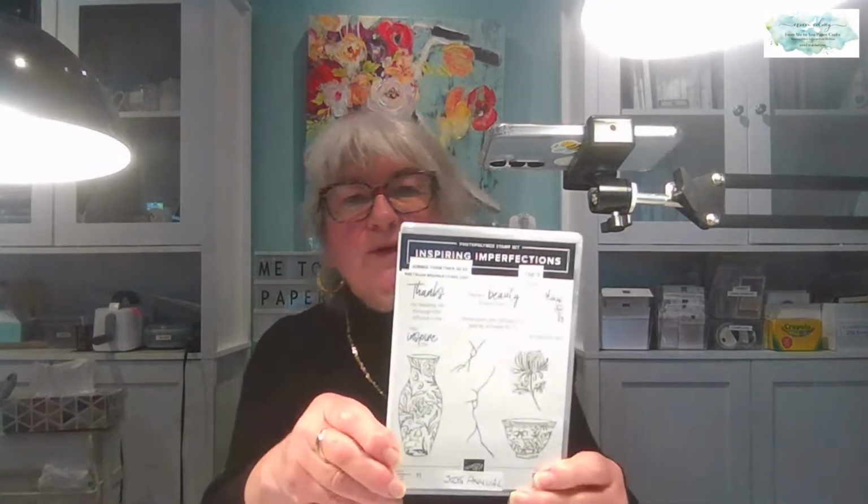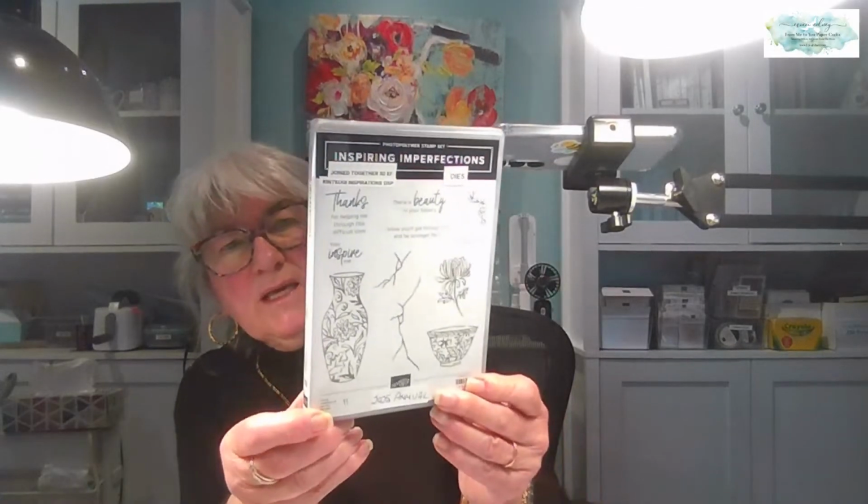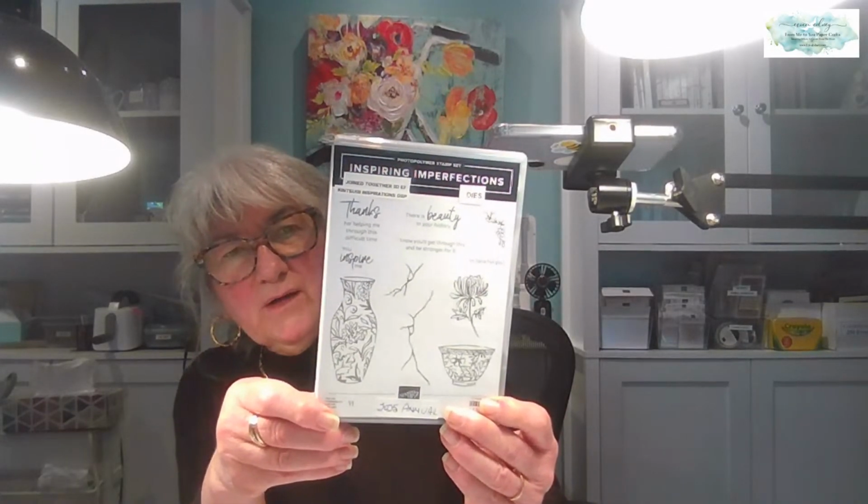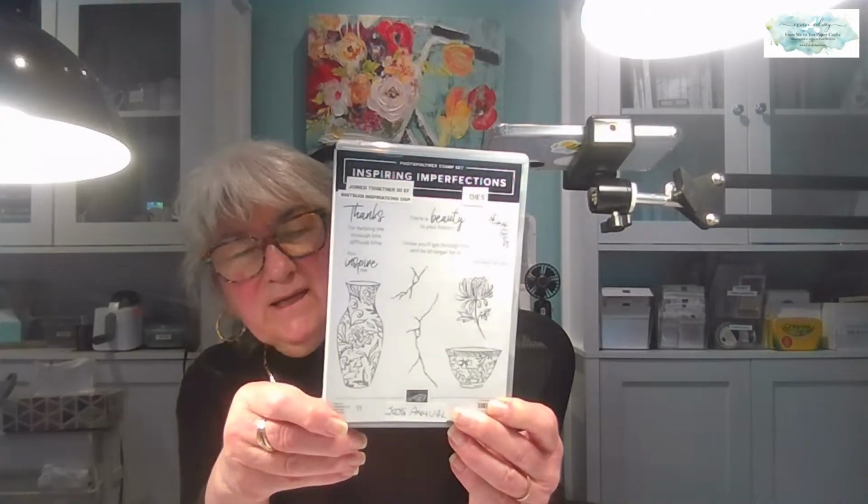Okay, so this morning I have a fabulous card for you. Last Friday, I used the gorgeous Inspiring Imperfections stamp set, this one here with the beautiful Japanese Kintsugi technique where they fix broken pottery. It's absolutely stunning because it's all made with gold.